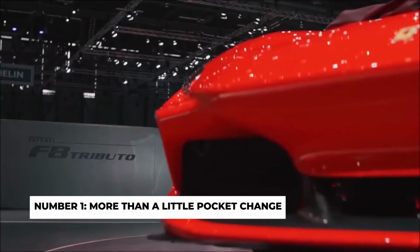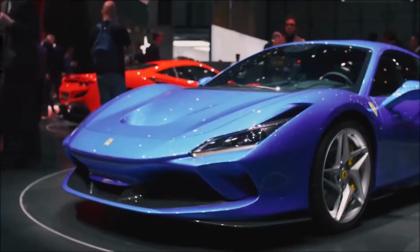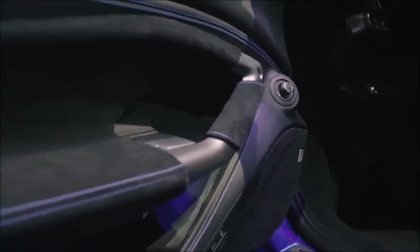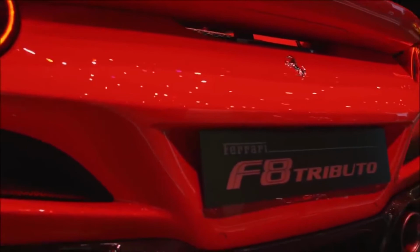Number 1. More than a little pocket change. Crack open those pocketbooks and shake those piggy banks. The number 1 fact regarding the Ferrari F8 Tributo is the cost. Make sure you're sitting down for this one. These race cars are a pretty penny when it comes to the amount that puts them all together.